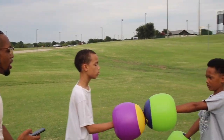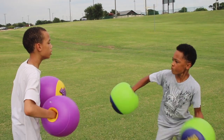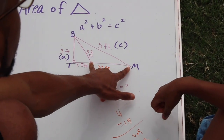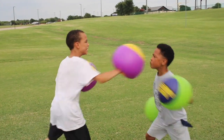Touch gloves. Y'all got 1 minute. I want to see some good hitting. Go. Okay. Look at that boy Josh. Well, we want from here to here, right? Yeah. The whole thing is 4.